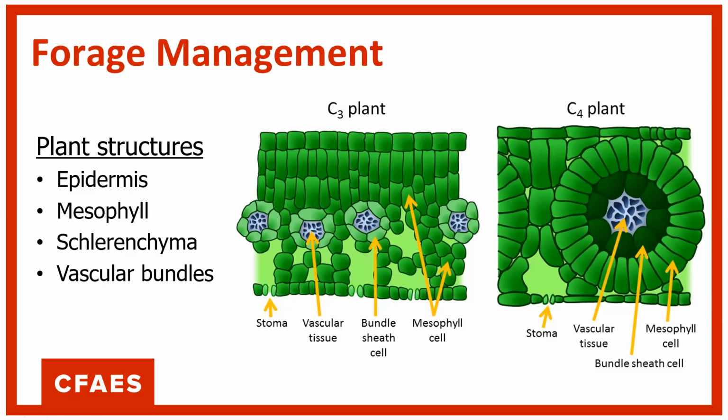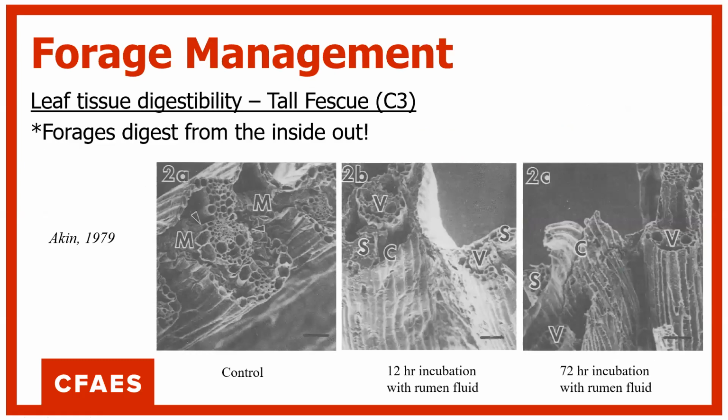That's the inner workings of the leaf. You can see here some more micrograph scans that show you the digestibility of tall fescue. And we're going to see on the next slide a comparison to Bermuda grass. So tall fescue is a cool season plant. Something that you can see from these micrograph scans is that forages actually digest from the inside out, and you can see after increased time in the rumen, you can see how that digestibility breaks down.